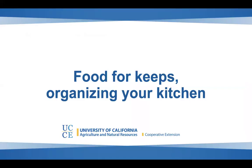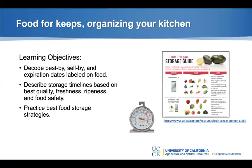Okay, so the next lesson is food for keeps, organizing your kitchen. And this is about storage. The learning objectives here are to learn about the best by, sell by, and other types of expiration dates on food, look into storage timelines for both quality and safety, and then practice the best food storage strategies.